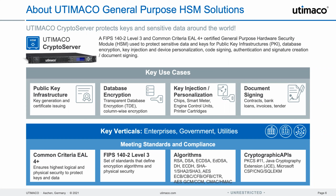We are talking about the different cryptographic APIs, because when it comes to general purpose HSMs, it is all about those cryptographic APIs that you can talk to, and you want to make sure you are able to integrate with various different applications that exist out there, and also with your homegrown applications, be it PKCS 11, be it Java Cryptography Extension, that's JCE, be it the Microsoft APIs, and so on.